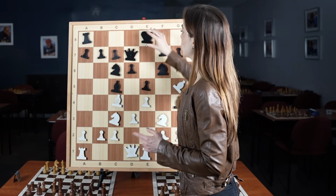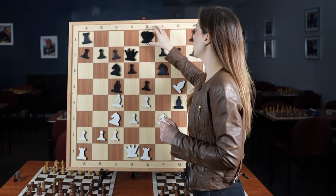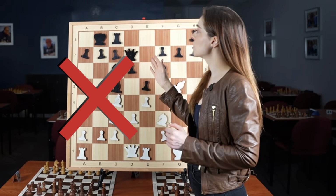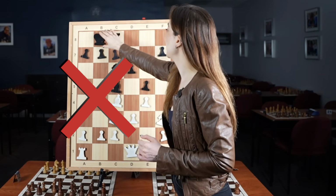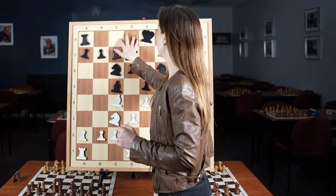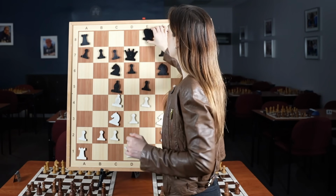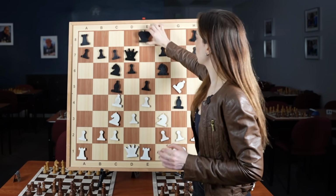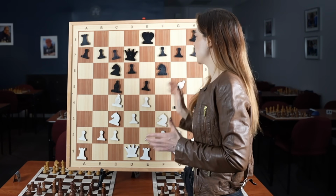So sometimes beginners make this mistake. They confuse and they do it over here. But this is wrong because the king cannot jump two squares, right? The king can only jump one square. So just remember, the king on the white square, always one square, either left or right.